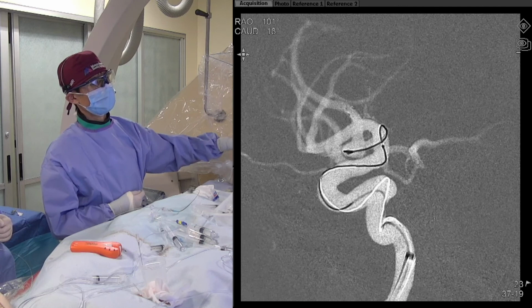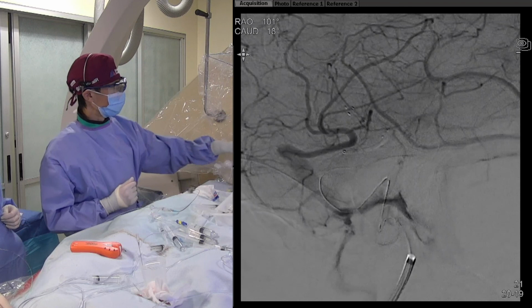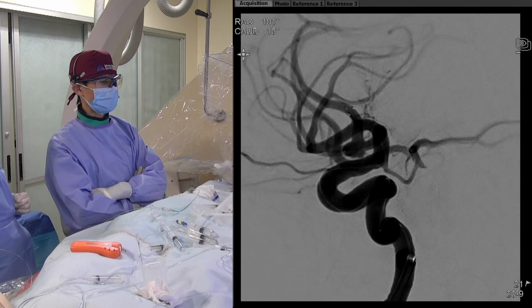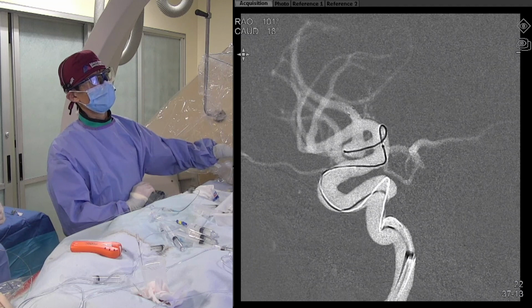This is the run right after deploying the stent. You see this stent has 3 markers on either side. You see the distal marker in the right A2. And if you see the AP, you see the A1 longer, so you'll see the proximal part in the A1 nicely. So the stent is placed covering this aneurysm neck. And this is the first coil coming out.